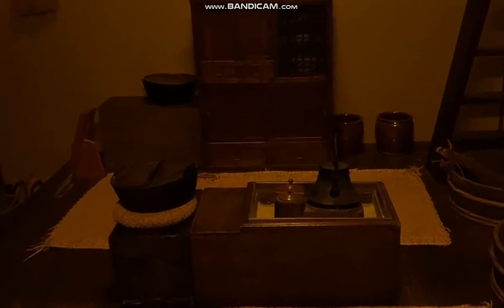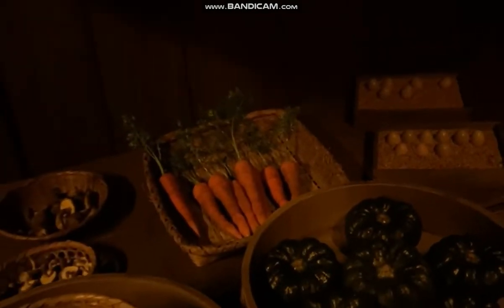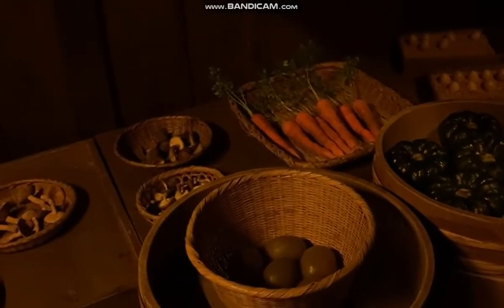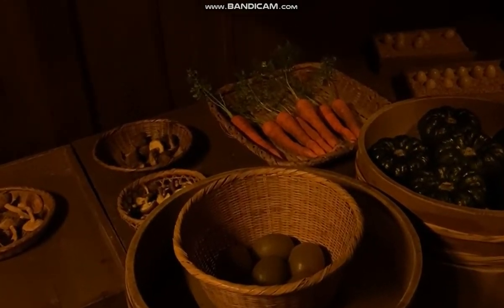So this is life about 180 years ago. There's a tatami room. This is where they offer green tea to the guests. There's a kitchen. Eggs used to be very expensive. In today's currency, it was like $5. Each egg used to cost $5. So it's like an energy drink.